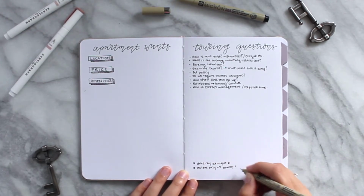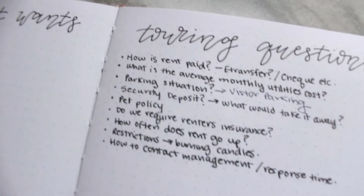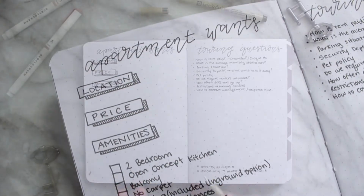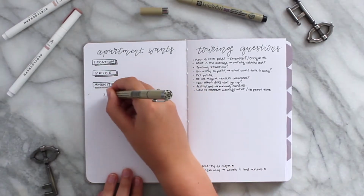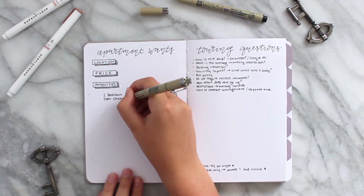In addition to touring questions, I also wanted to have a page dedicated to my apartment wants and just breaking down exactly what I thought was important and exactly the priority that they would take place. So my girlfriend and I are moving out, and as much as we love each other, honestly, we need our space. So a 2-bedroom is a must for the two of us.